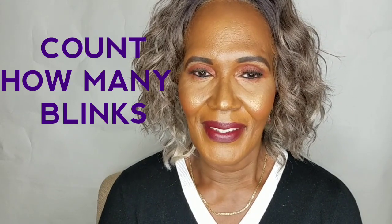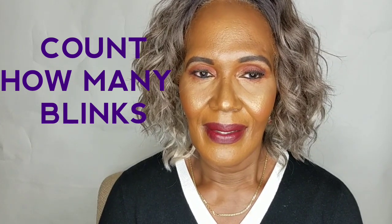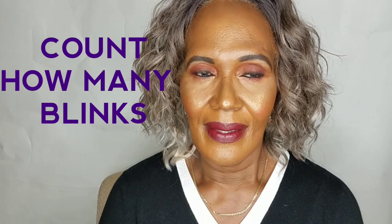And it's a challenge, so we're going to see how we can do it without breaking into the expensive MAC or NARS or anything like that. No, this is all going to be drugstore makeup, so it's going to be stuff within the $1, $2, $3, $5 range, just nothing past $20. And this is for mature women, so women over 50, or 45 and up.